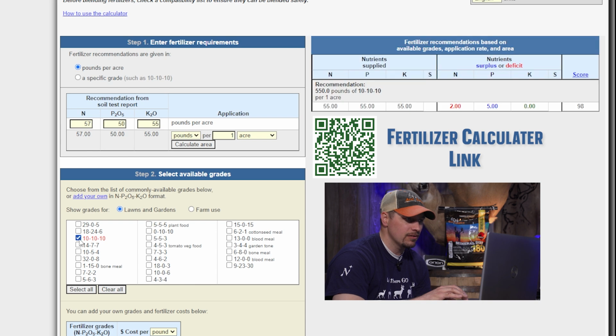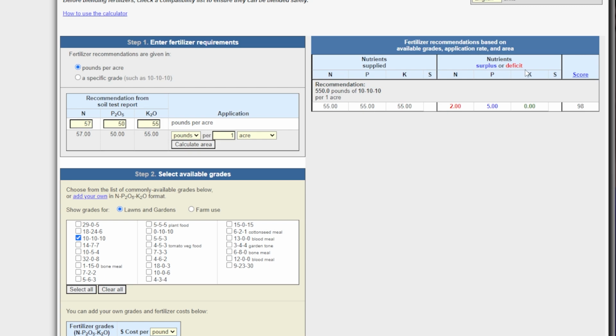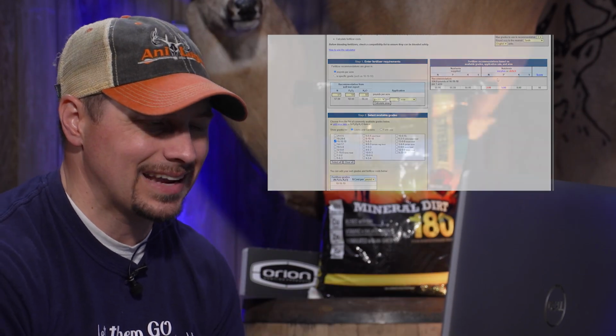So I would need 550 pounds of 10-10-10 if that's the only fertilizer that I had available. And that would give me just a deficit of 2 pounds of nitrogen, and it would give me a surplus of 5 pounds of phosphorus. And the potassium is right on. So this is a great way to figure out exactly what you need.